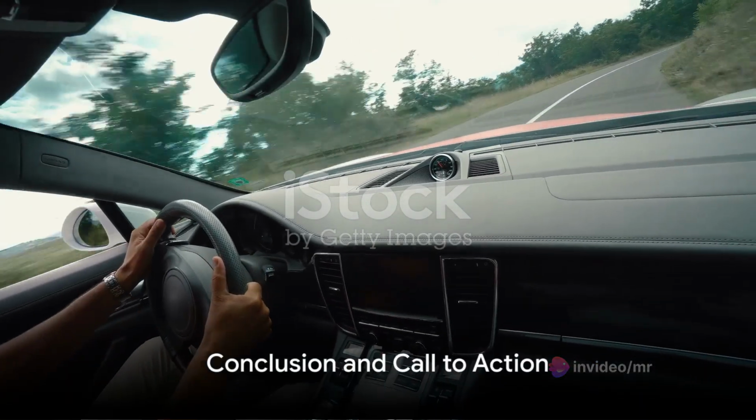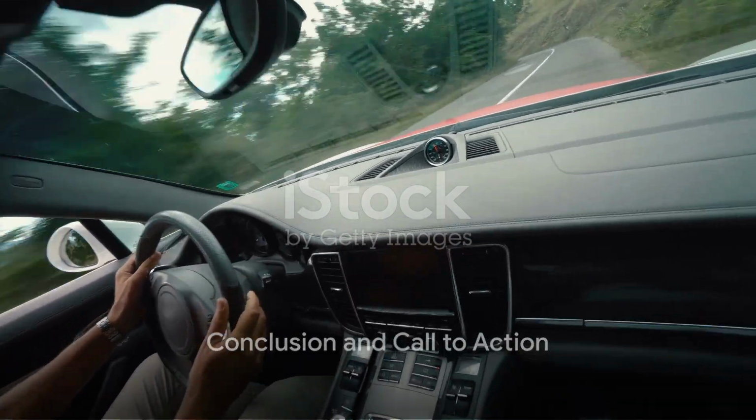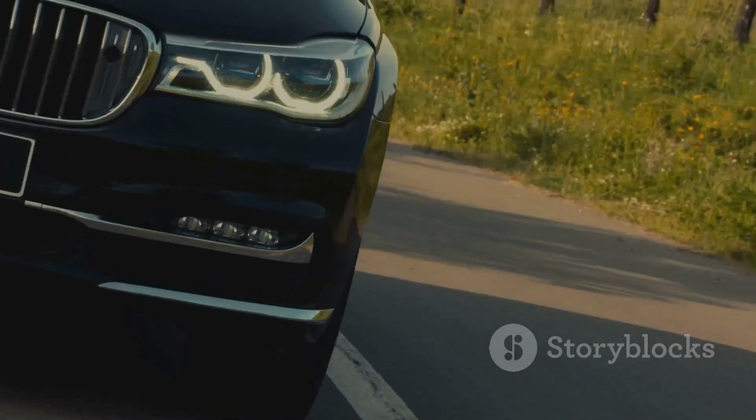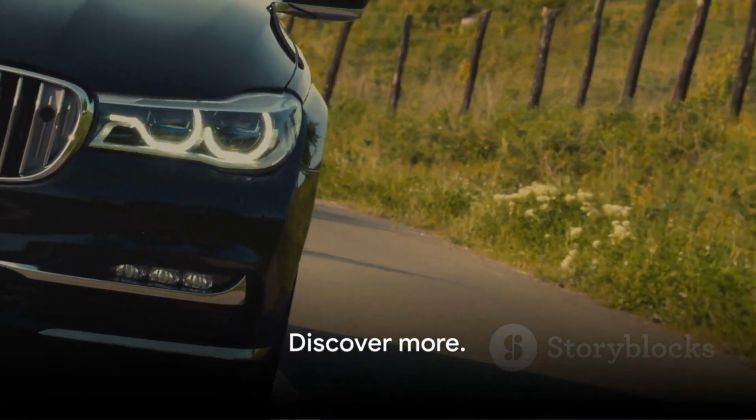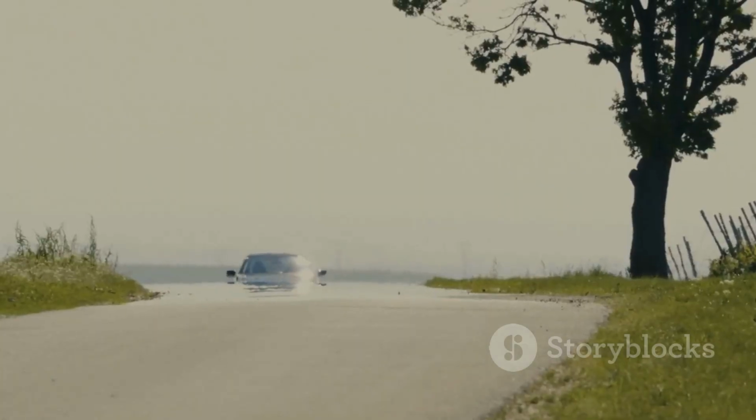The Mercedes-AMG GLE Coupe, a symphony of power and elegance, a testament to the timeless pursuit of perfection. It's not just a vehicle, it's a statement. Discover more. Experience the Mercedes-AMG GLE Coupe.